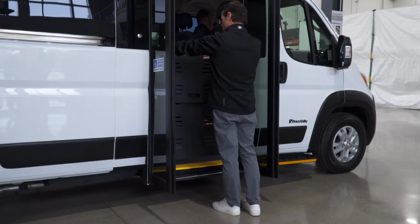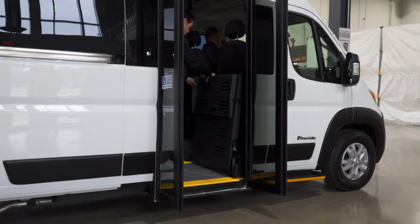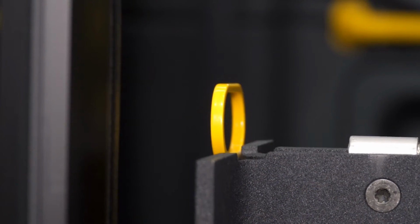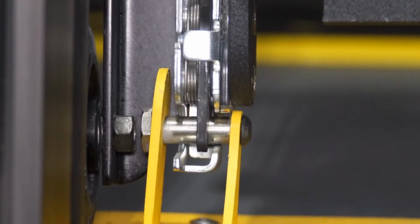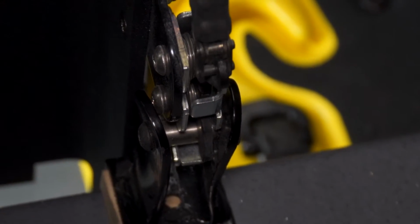How to swing the ramp to position 1. Swing the ramp to position 1 by pulling on the release loop to the left of the ramp. Then swing the ramp towards the front seats until the ramp fully latches in position number 1.